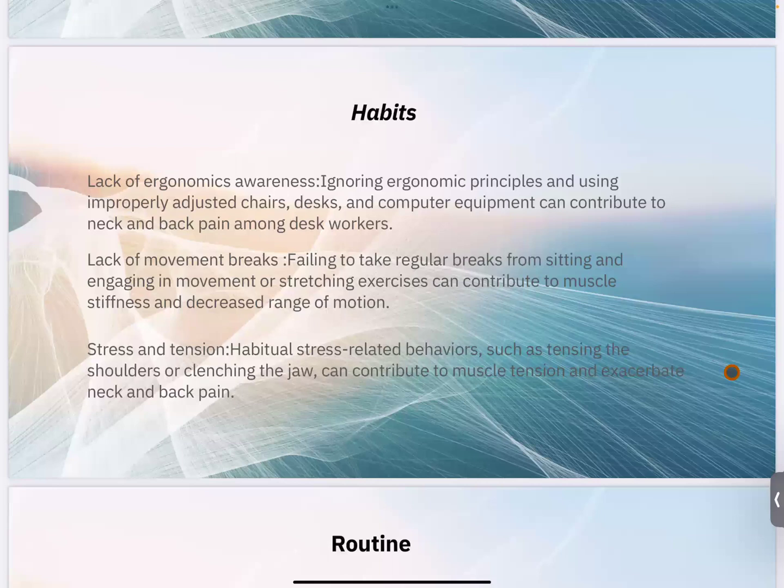A lack of movement breaks. Everybody knows that you cannot be on a screen for a long period of time. You have to take a break. Everybody knows this information, but are we following it? That's the question.